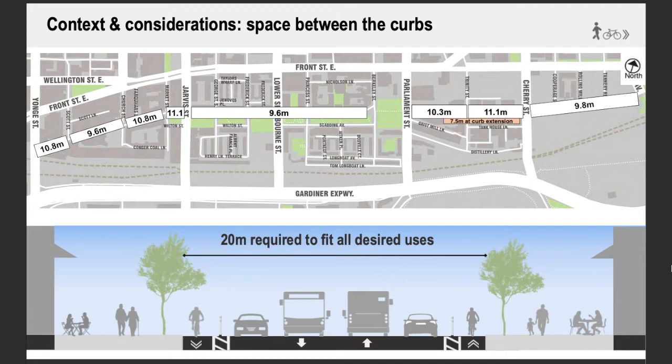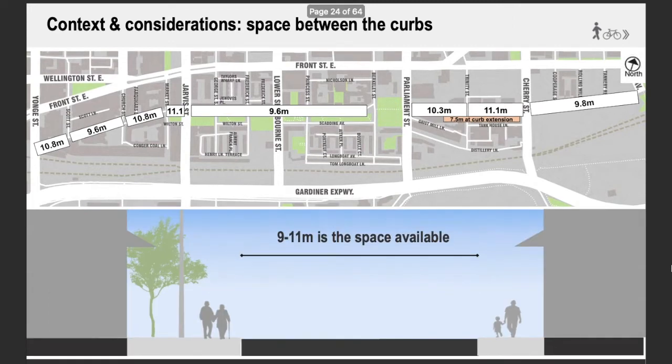So that's interesting. It's a bit of a judgment call as to what's required to fit all uses. You could say, is 2 lanes of parking really required? But that's what it really comes down to, is value judgment, right? What do we think we should be getting space to?